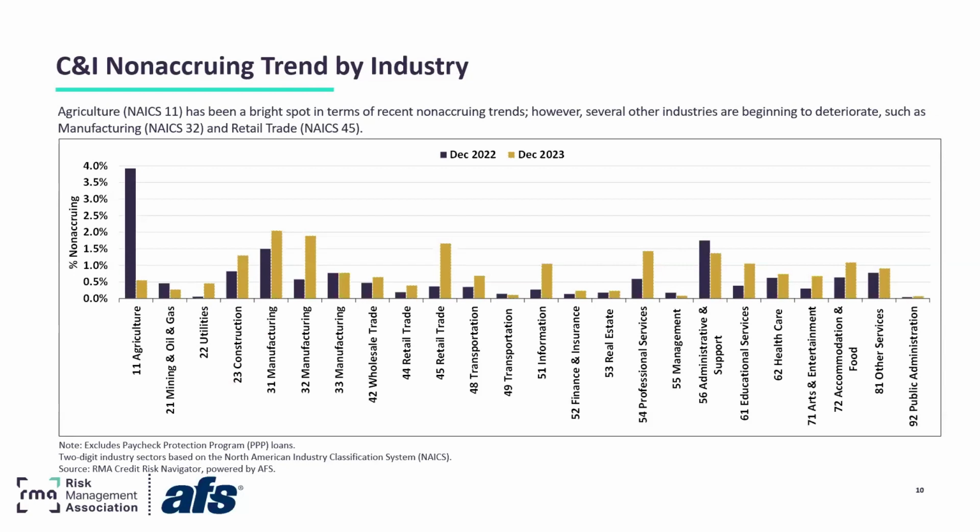So this chart has December 22 in the blue and December 23 in the gold, percent non-accruing for each 2-digit NAICS code. Now in CRN, we can go down to the 6-digit, but we'll stay at this elevated level just for now. And of the 24 2-digit NAICS sectors, we're seeing year-to-year increases for 17 of the 24 sectors. Most notably, we're seeing increases for 32 manufacturing, 45 retail, and 51 information. All three of those are up at least 3 times versus their December 2022 levels.